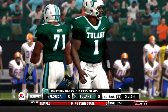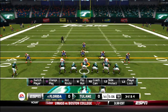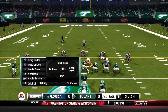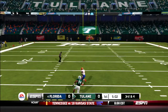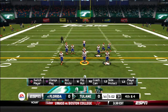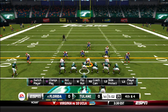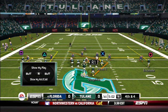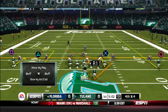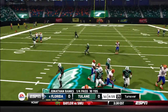Quick shot to the tailback and through his hands. Quickly to the tight end, incomplete. Kind of surprising here that they didn't elect to punt. I don't agree with this call. Check 99. Defense stiffens there.